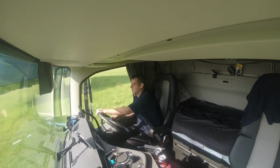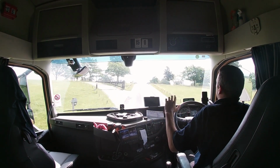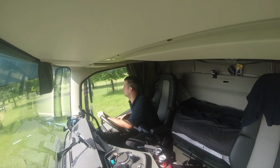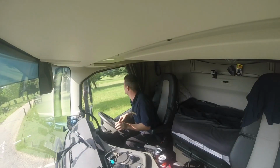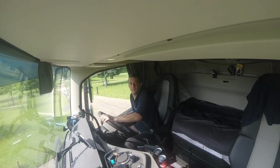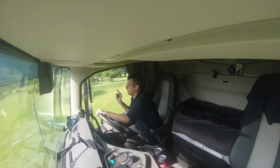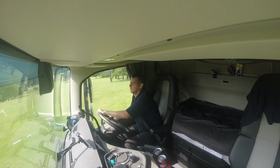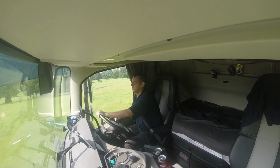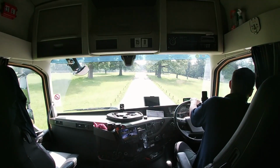Right, so we're just arriving at this first delivery. This is actually Woburn Safari Park. There is no way in a million years I am going to make it in there. Yeah, so the safari park is to the left here. There's just wild animals everywhere. But the place we're delivering to is here on the right hand side. But it looks extremely tight. Extremely tight. I don't think I'm going to make any of them entrances, including this one.